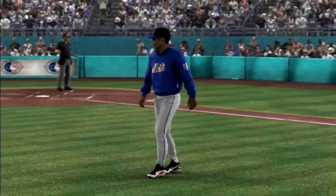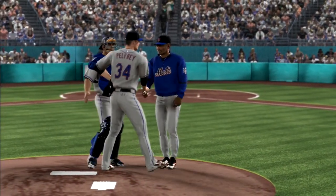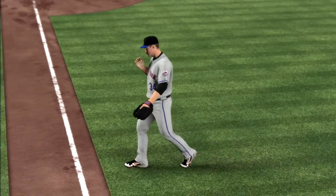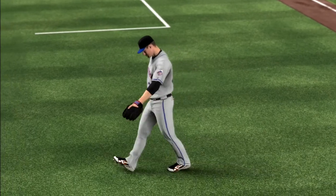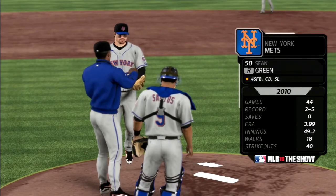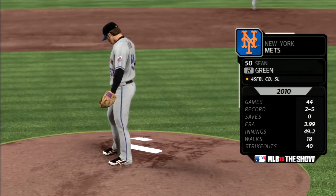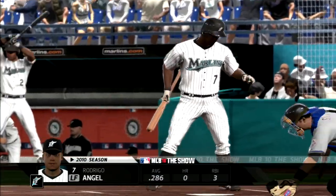On his way to the mound now is Mets manager Jerry Manuel. And that's going to be it for young Mike Pelfrey. So he departs in a tie ball game here tonight. You can already hang a no decision on him for this one. Sean Green will come on now as he'll be appearing in his 45th game this year. Number 7 will stand in for the first time here.